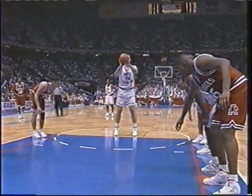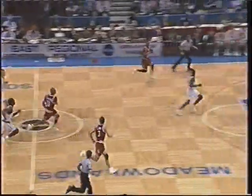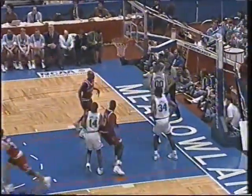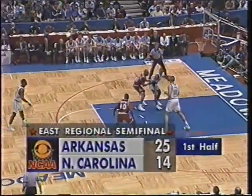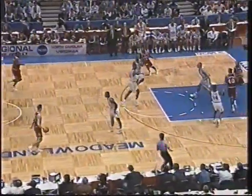Montross shoots another. Lynch with the rebound. Stewart right in his face. And Crawford comes out for the Hogs. 3-on-1. McDaniel pulls up and hits the three. The best time to shoot the three is when you've got numbers, spread out the defense, and take aim. Williams, 2 for Carolina. 25-16.